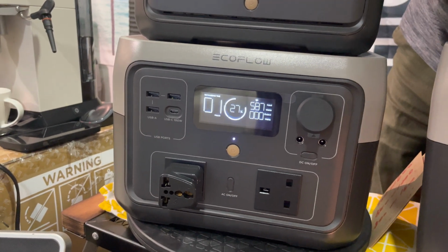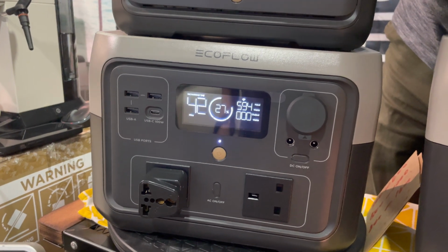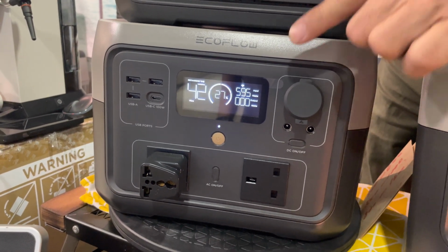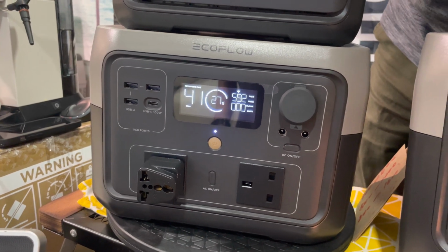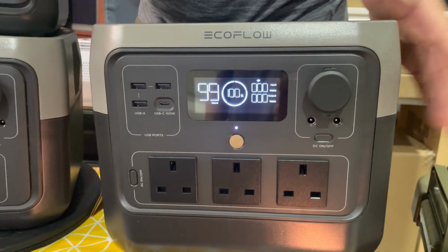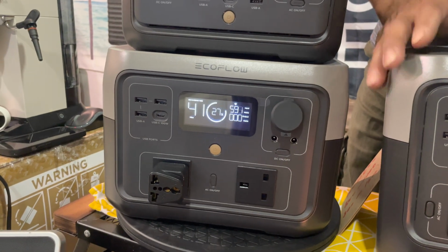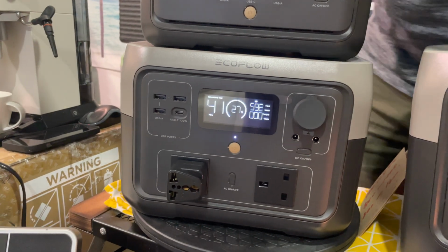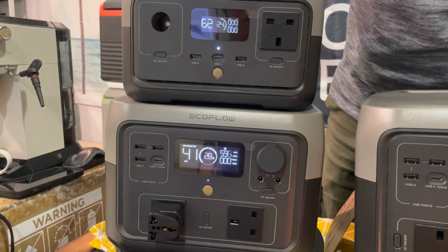This one is 300 over, this one is 600 over. This one can take 360 watt from the wall. This one is 660. And this big brother here will take 940 watt. That means it's the biggest watt it can take from the solar power, so it's faster. Actually, it puts in the power.